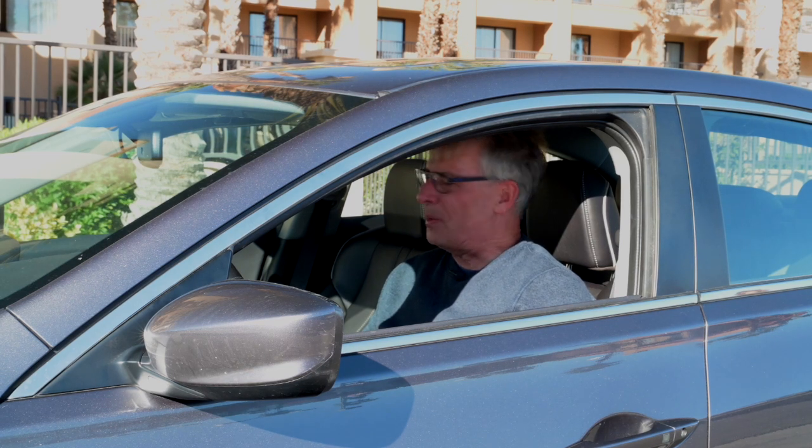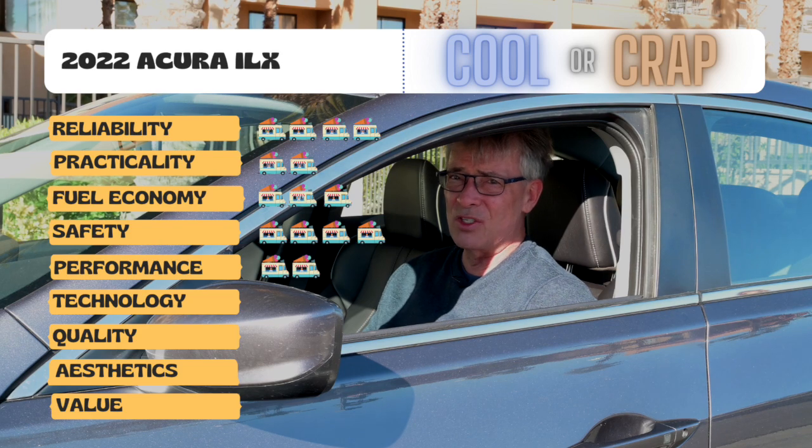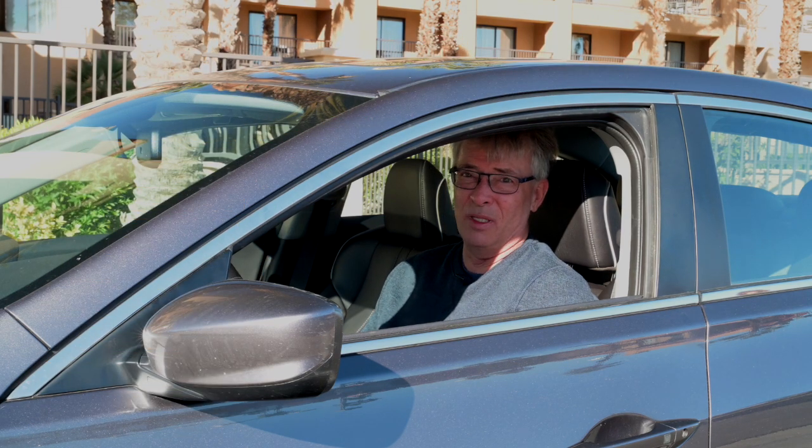So performance 2. It's supposed to be an Acura. Acura's supposed to be kind of a performance luxury division, and this doesn't really come through too well for Acura, in my opinion.